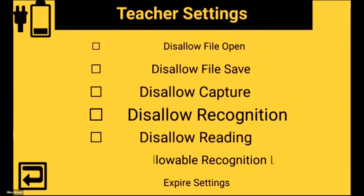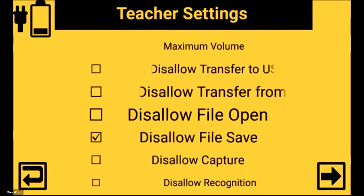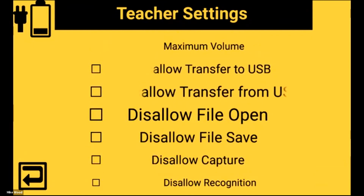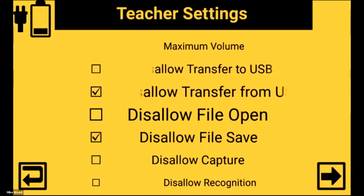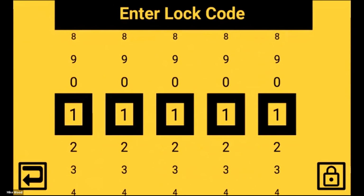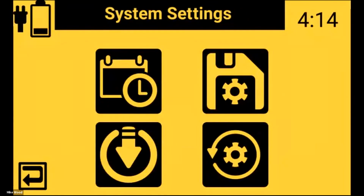So I'm going to do disallow file share and disallow transfer just to show you. Once I chose something, you'll notice that down the bottom right-hand side, a little arrow popped up. When I click on that, it brings me over to enter the locking code. This locking code is what locks it out so that the student can't then change these settings themselves. So we'll just set it to all ones and then click on guess that. No one will guess, right? No. The bottom right. And now that's set for the teacher settings.